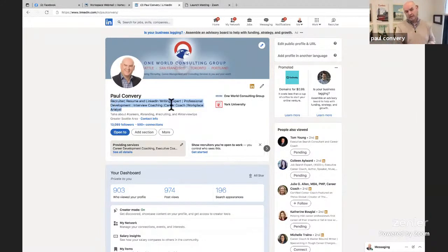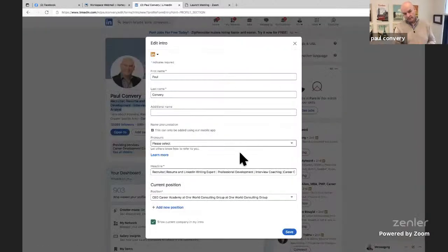So I recommend people put that underneath, and that's the headline. If you look at that little edit button there, you click on it, and it takes you to your headline down here. And that's where you can change that. What a lot of people have on there is their current job titles and stuff like that. We don't want that. We just want to know what are the 2 or 3 different job titles that are applicable to you. And that's what goes in the headline.